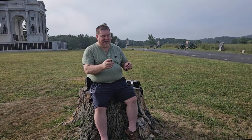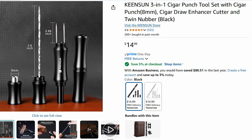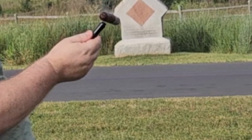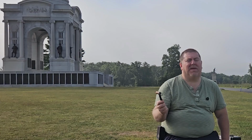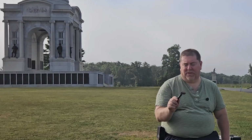It's starting to get a little hot, so I'm going to put in my tool. We'll see if the ash falls when I put the tool in. There it goes. I'm still amazed at how smooth this is, even though it's down to a nub. Not a lot of pepper. Still getting flavors like oak or wood, some sort of wood, and maybe like a cashew.